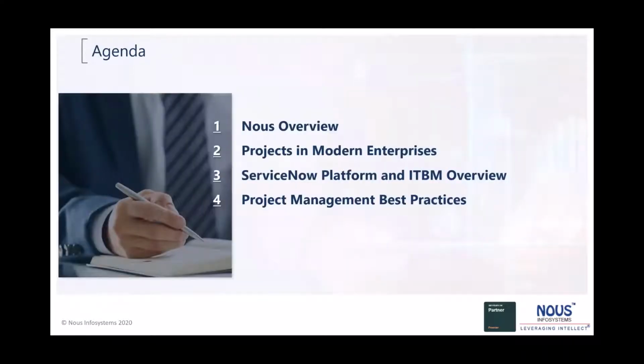In today's session, we are going to be going over how projects are done in modern enterprises, understanding the ServiceNow platform and the capabilities that it offers, and also going over some of the best practices that can help make it a smooth experience when you execute the projects. But before we do that, we would like to spend a few minutes to help you understand what Nows has to offer.